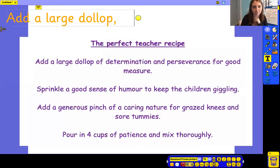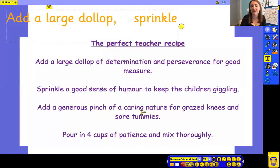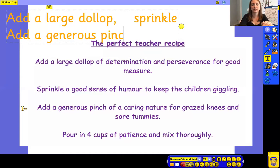What else is there? Let's go down. Sprinkle a good sense of humour to keep the children giggling. So what was the key word there that told you what to do at the beginning? It was sprinkle, wasn't it? Well done. Okay, let's go to the next one. Add a generous pinch of a caring nature for grazed knees and sore tummies. So here it said, what did it say? Add a generous pinch. That's our opener.